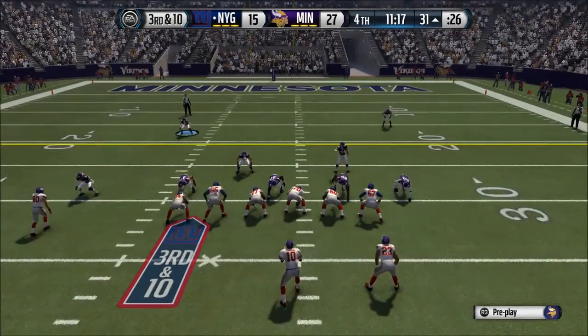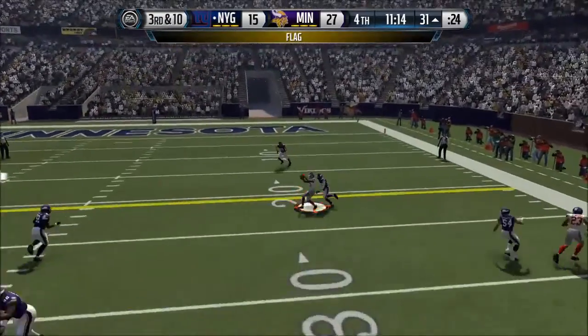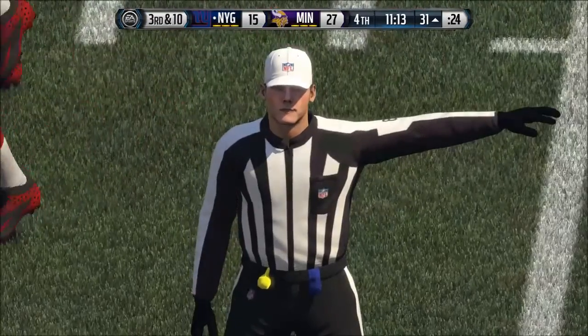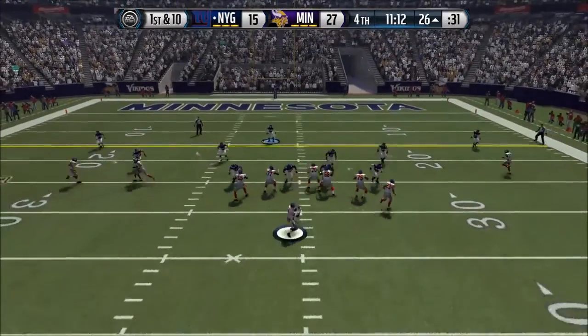3rd and 10. Need another stop. Holding the field goal would be nice as well. 3rd and 10. Eli's going to drop back. He's going to look right. There is going to be a flag. That pass is dropped by Odell. But that's going to be defensive holding on Captain Munnerlyn. He cannot afford to do that as the ball wasn't even coming his way.